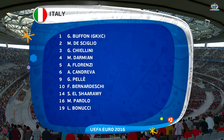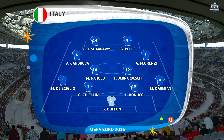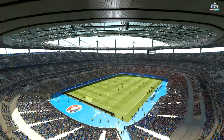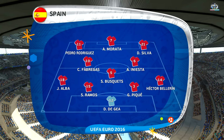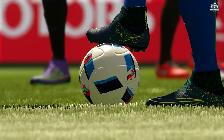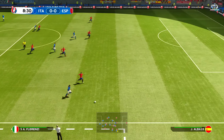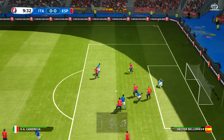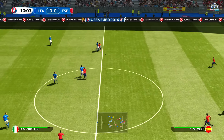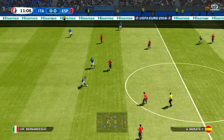Lineups for the game. Looks to slip it through. Florenzi. Chip through. El Shaarawy! Clears it out of harm's way. Decilio. Spain looking really energetic early on. It is a high press.